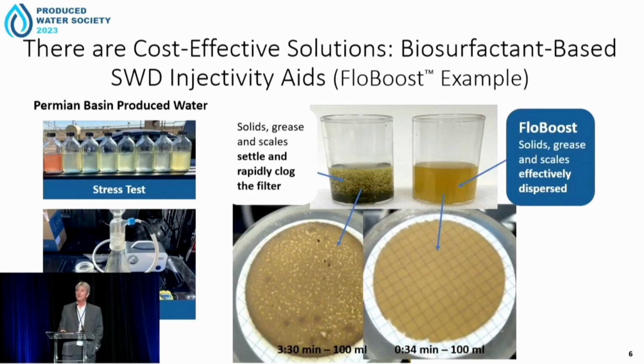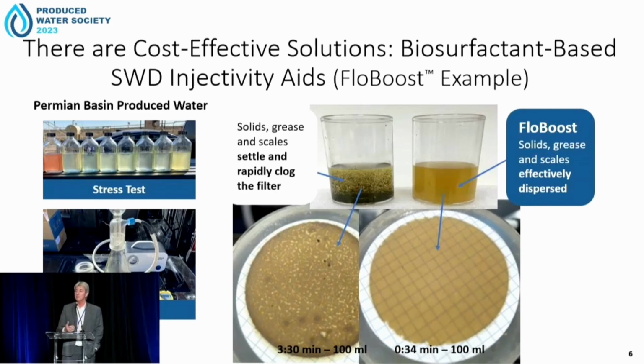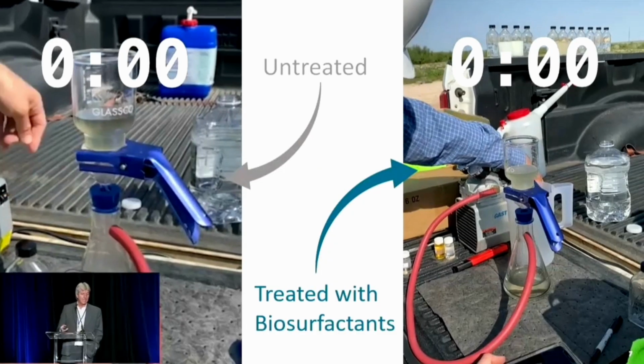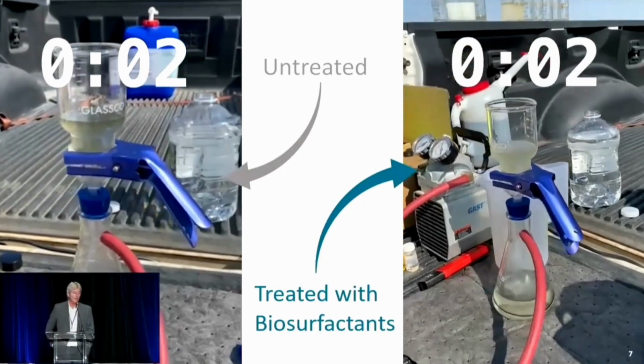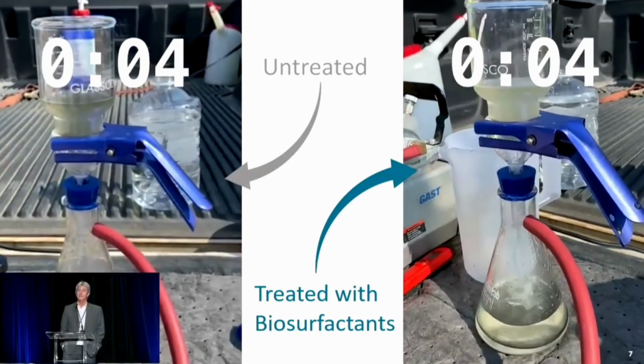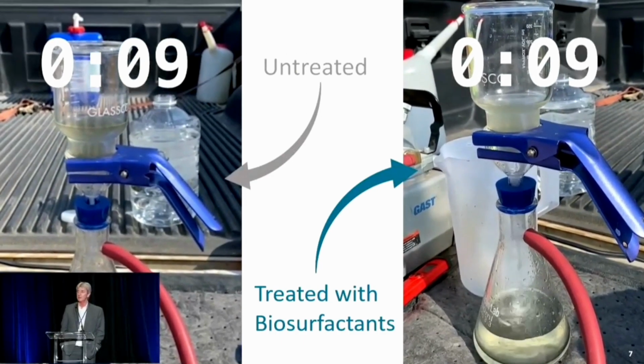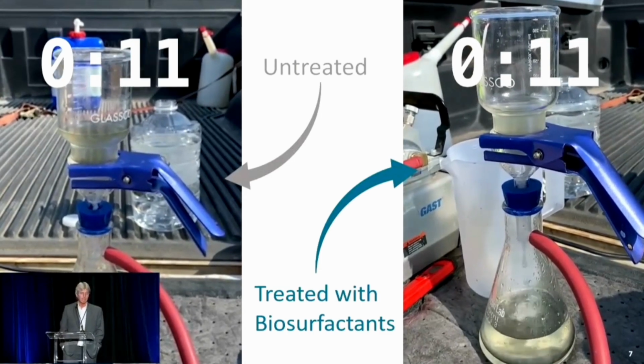What you get with the biosurfactant, we call it Flow Boost, is a very dispersed cake, and that cake is very permeable. Even that cake will allow water to pass through it. So the field test that we do is this. What you're looking at on the left is untreated water, very similar to what is injected every day. On the right-hand side is water treated with parts per million.